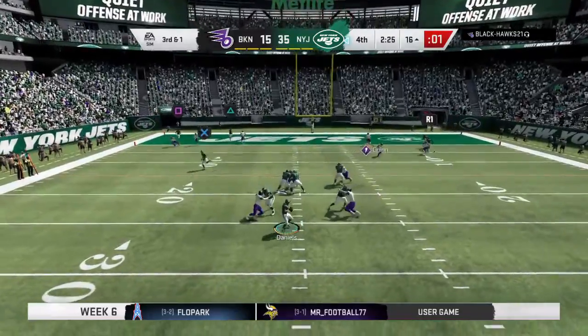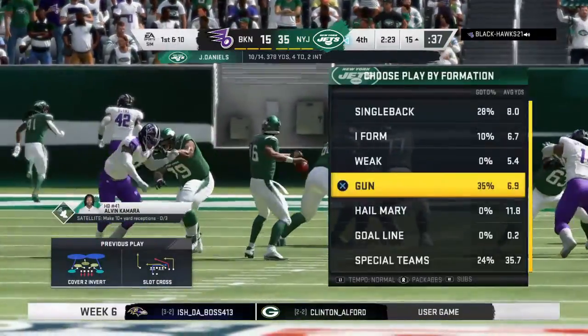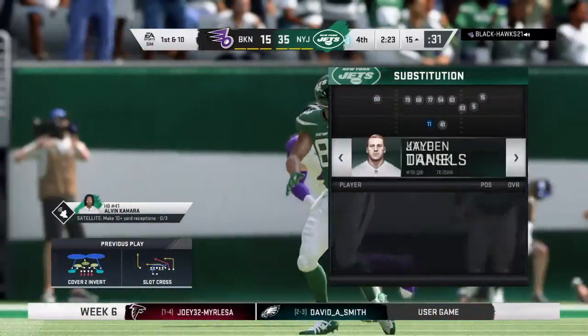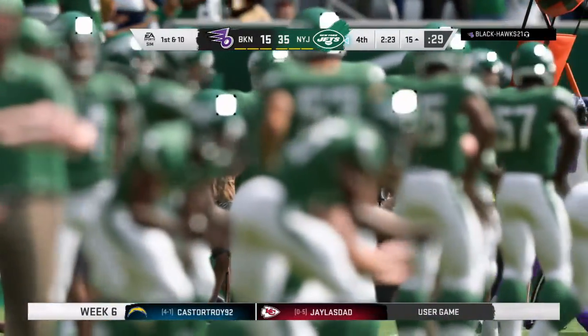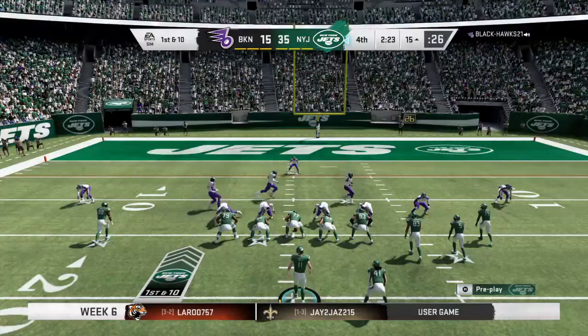Looking to throw. Daniels. And he finds Safarian Jenkins. He needed a yard. That's what he got, and it's going to earn him a new set of downs. One thing you're hoping for when you run drag routes, you're able to hit a receiver in stride, and he can pick up a lot of yardage after the catch. But in this situation, the defense was effective, able to stop him before you get a good head of steam going.